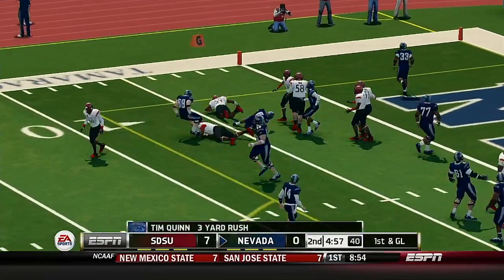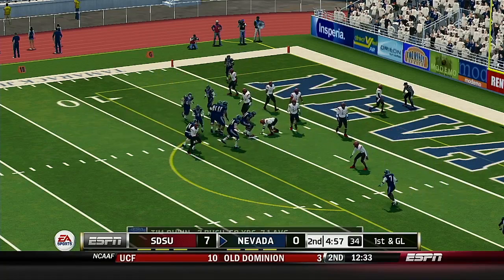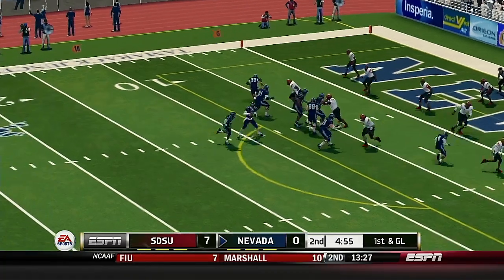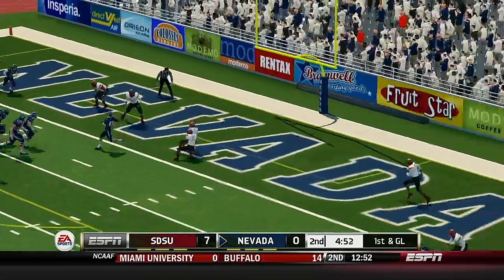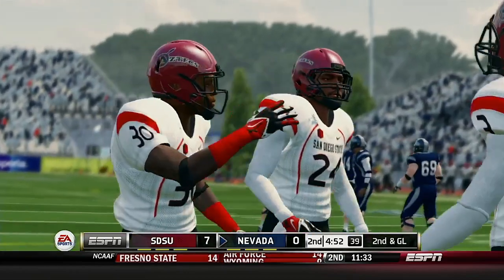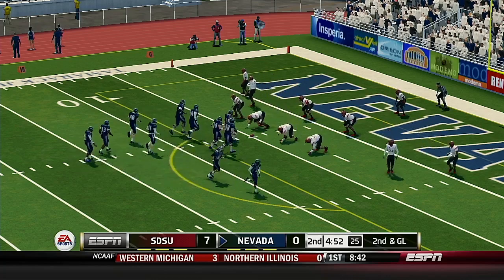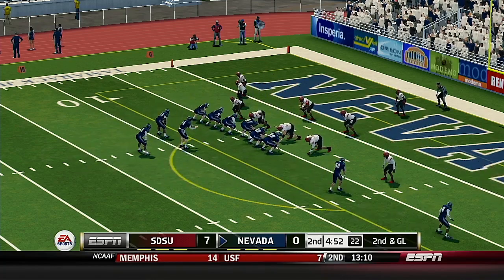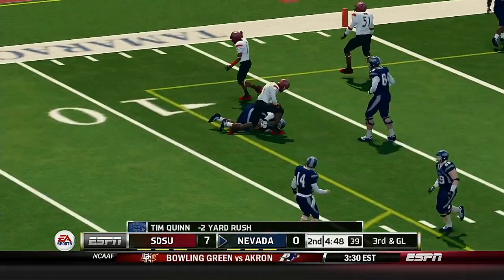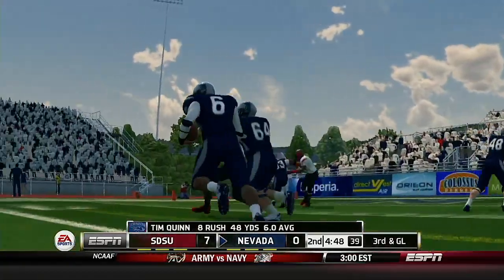They hand it off again. He's taken down around the 5-yard line. Quick throw, incomplete, one of his receivers. From the 5-yard line, second down. They go to the back, and he's hit immediately in the backfield. That is a loss of 2 yards. That makes it third and goal.